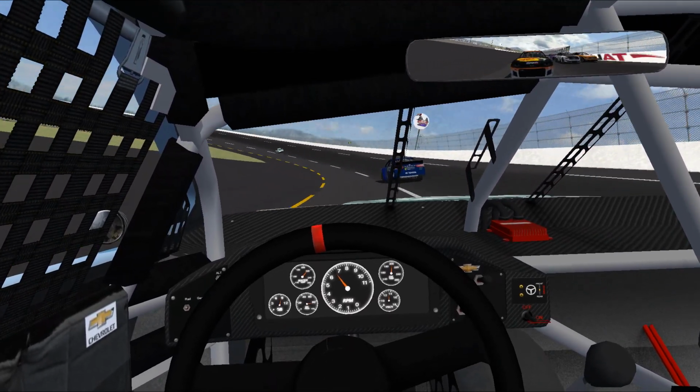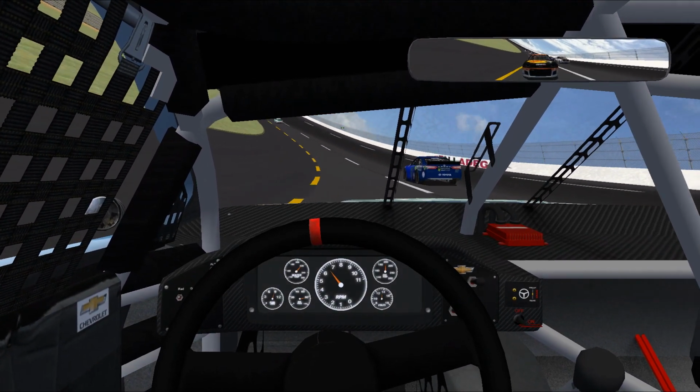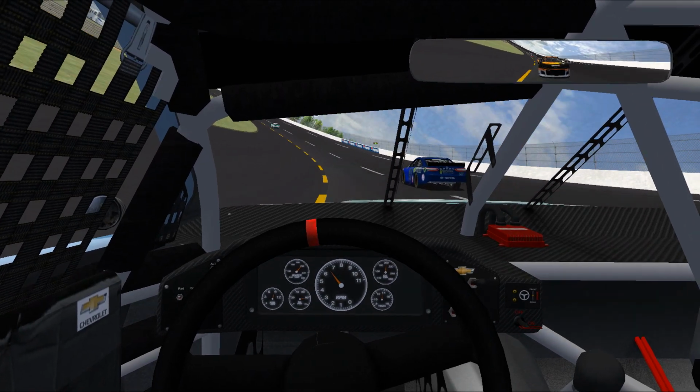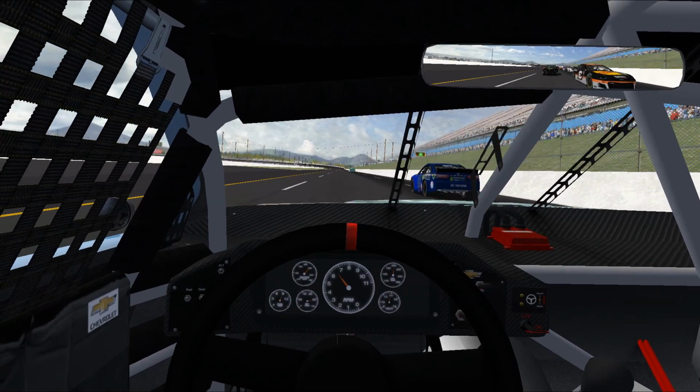And that looks like Keselowski there in the Money Lion car out there all alone, and we will catch him probably this lap going into 3 if everyone stays in line here. If Brandon can start getting the pull off of that car, we'll catch him very quickly.